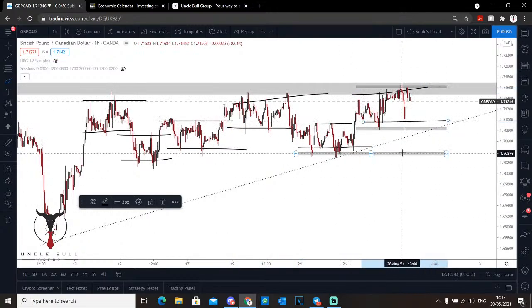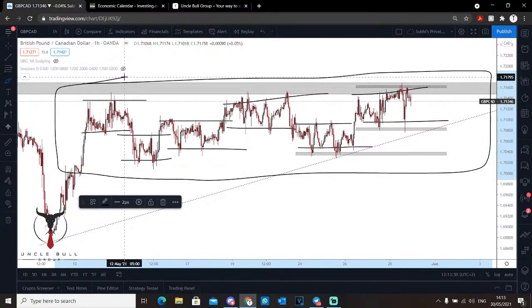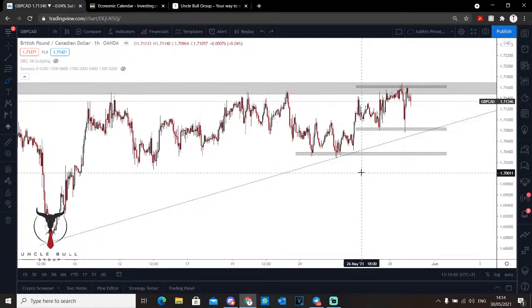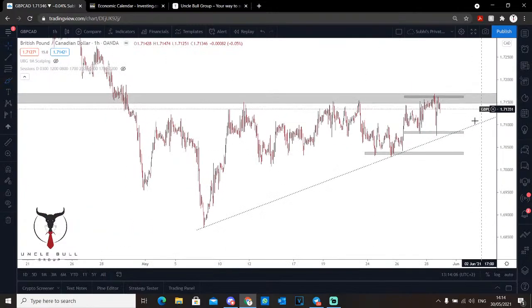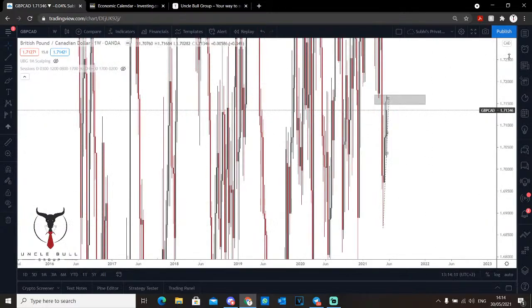So in reality, price could reject at any level within this area, and if you look to the left, you'll find a reasonable support that would support it. So I am not a big fan of this pair, but I thought I'd share it with you anyway. So I'm just gonna give you a higher time frame outlook.